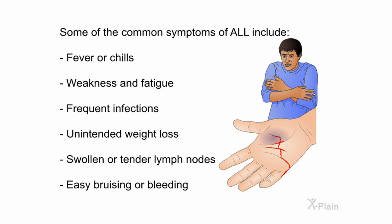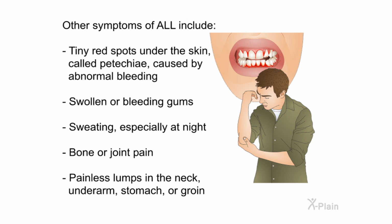Some of the common symptoms of ALL include fever or chills, weakness and fatigue, frequent infections, unintended weight loss, swollen or tender lymph nodes, easy bruising or bleeding. Other symptoms of ALL include tiny red spots under the skin called petechiae caused by abnormal bleeding, swollen or bleeding gums, sweating especially at night, bone or joint pain, painless lumps in the neck, underarm, stomach, or groin.